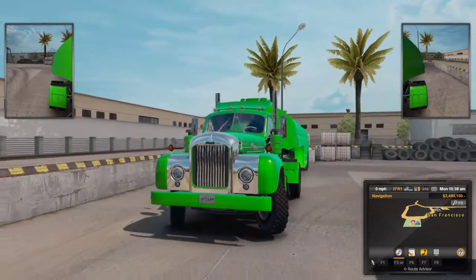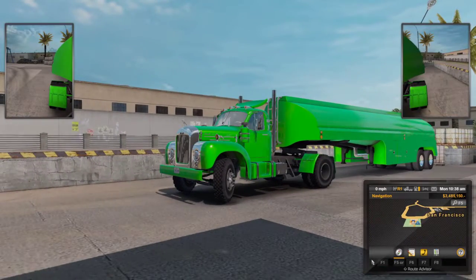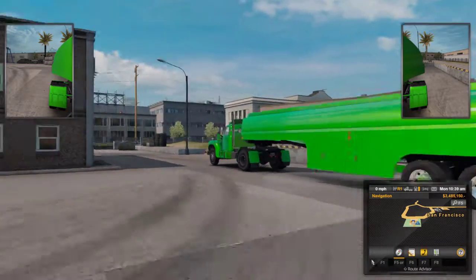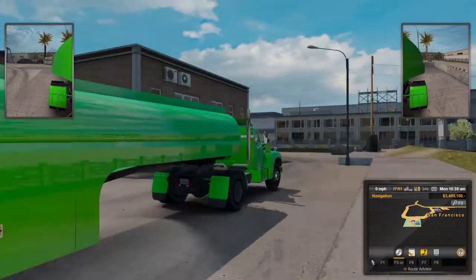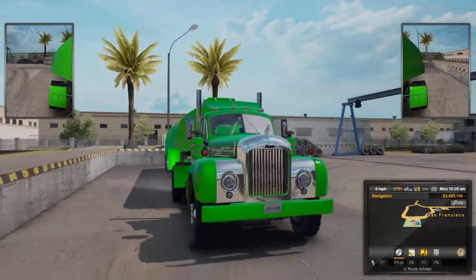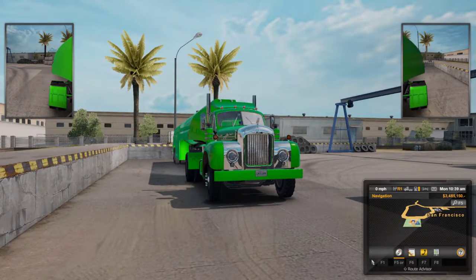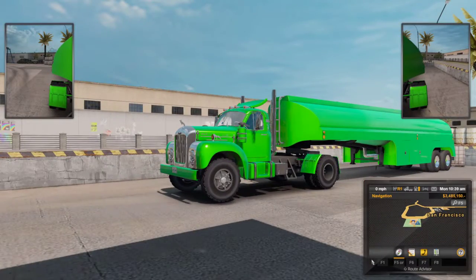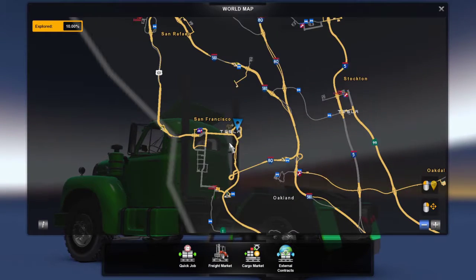Now look at this. It matches. It's an old 50s tanker, which I could technically use for about any cargo, which, by the way, we need to look for something.